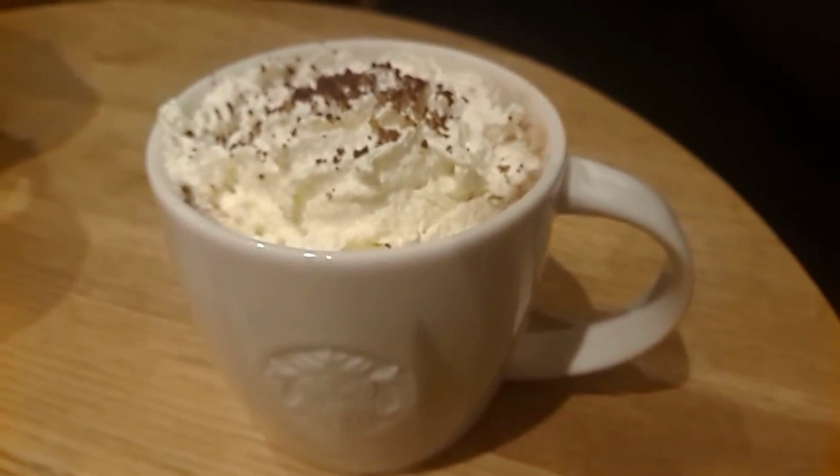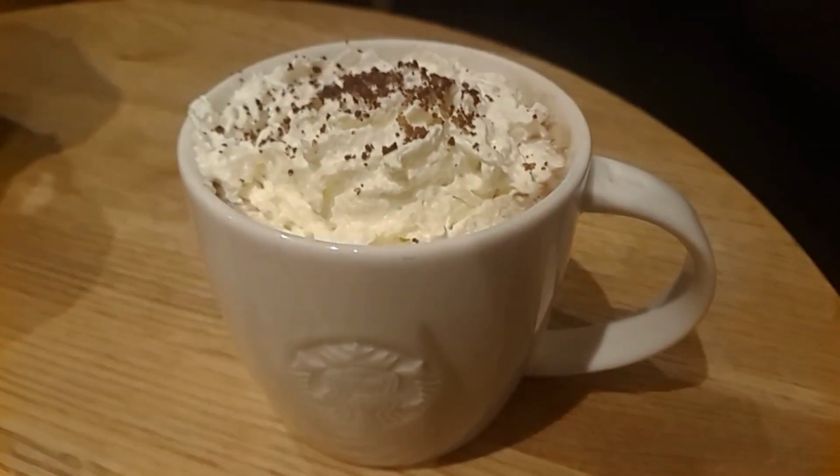Let's start with the pros. I did like the toppings. No idea what they were, but I like them. And it is very salted caramel. But as you're gonna see from my reaction, at first I wasn't quite sure what to make of it. And it got worse from then.